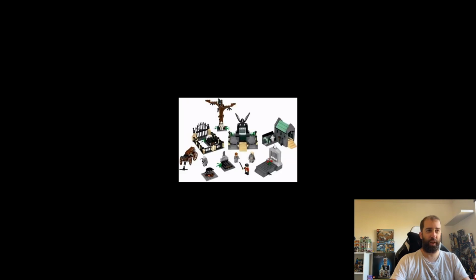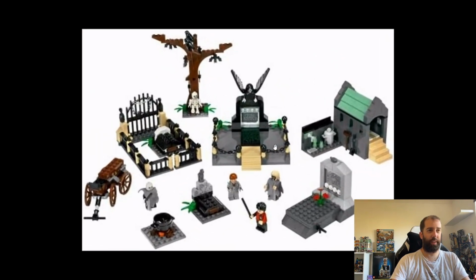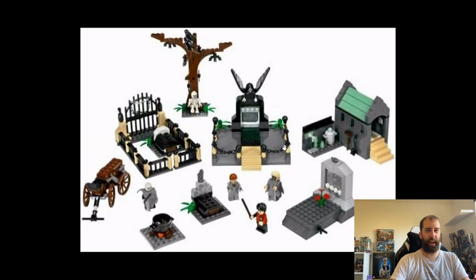I just think it looks really cool. I think it's a lovely set. Even when it's on display, it really works, with all these little individual elements. It's quite a spooky set, if you know what I mean. I think it's very special. I loved it. I think it's a really cool set.